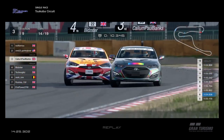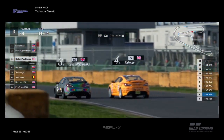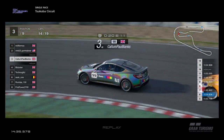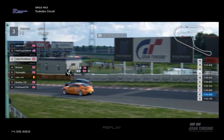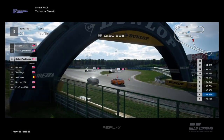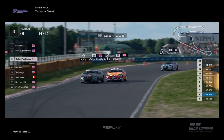But is he running wide? Will Bidzster get a move on the inside? Bang, bang, bang, have that! Bidzster goes alongside him. He's alongside him into the hairpin, forcing Callum to go to the inside. Then he runs wide. Bidzster goes back to the inside to get the cutback, but the next corner's a right-hander. It's not going to work, Bidzster. As we go into the next corner, Callum gets position, but Bidzster might try another cutback here. But Bidzster's got a better line for the hairpin, because he'll try and do cutback after cutback.